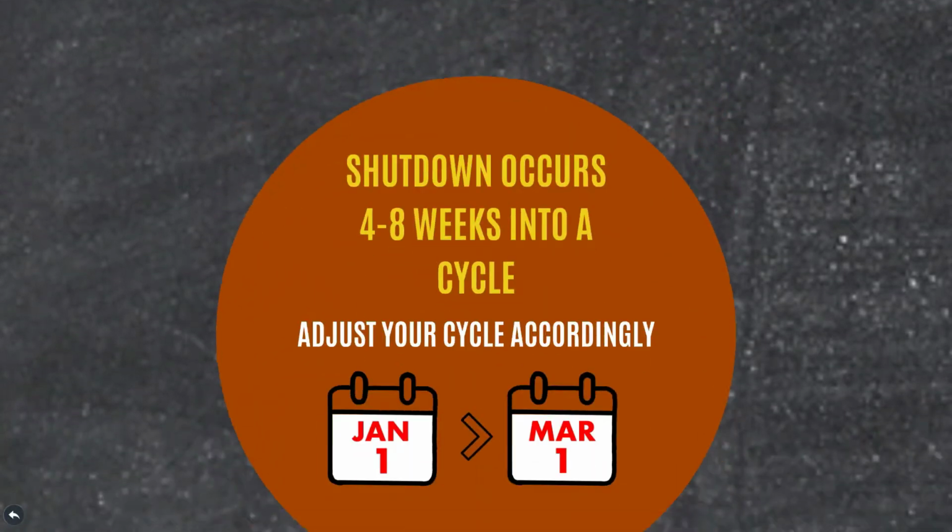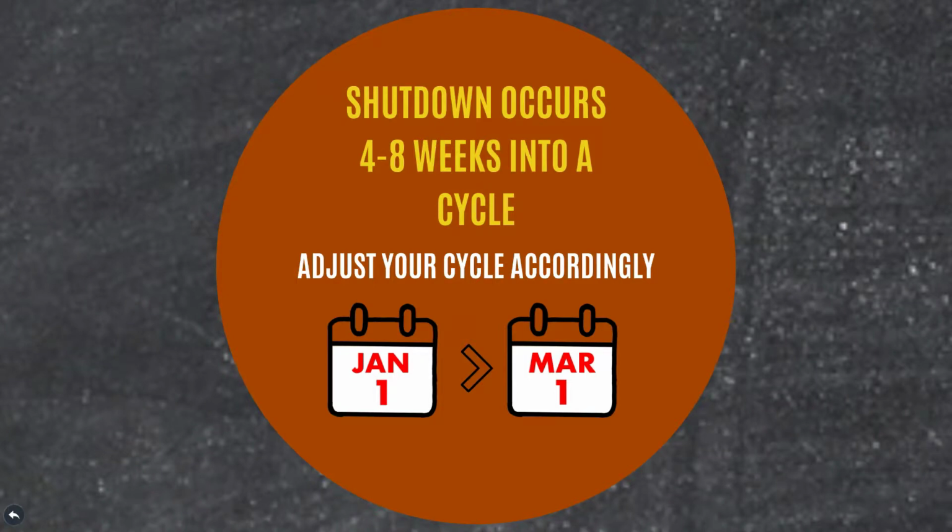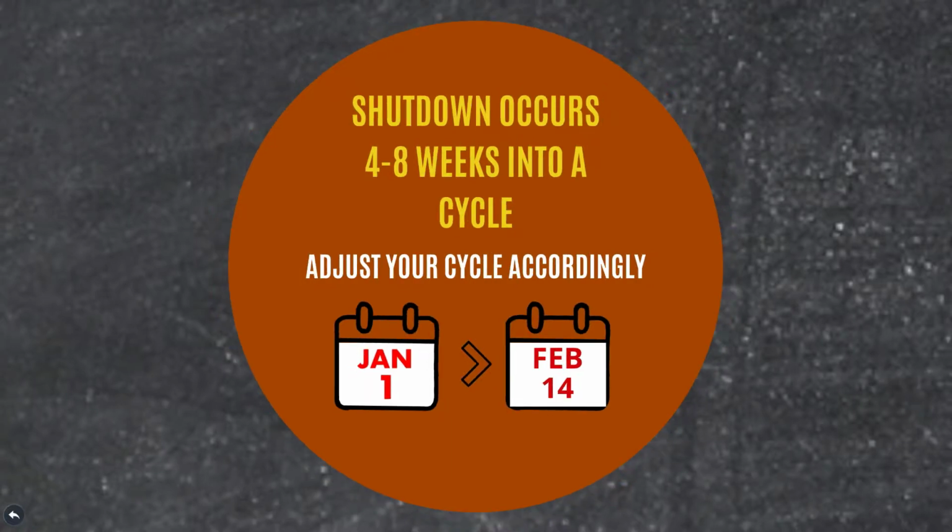This shutdown occurs anywhere from 4 to 8 weeks into a cycle, and please note how wide of a range that is. If you originally planned for a 10-week cycle and you shut down at week 4, you need to be able to notice and be willing to make adjustments.